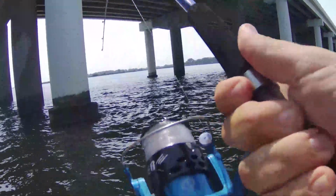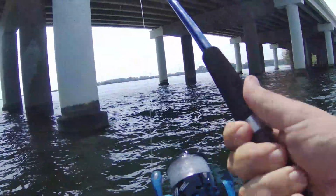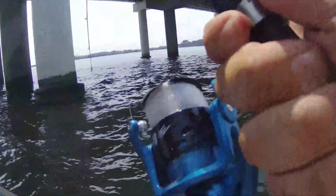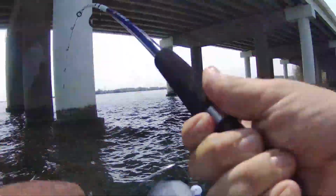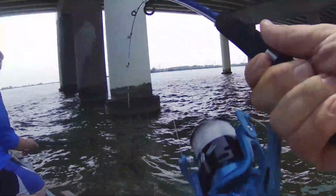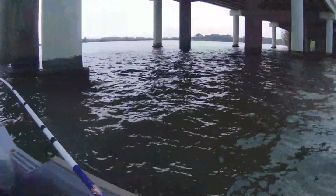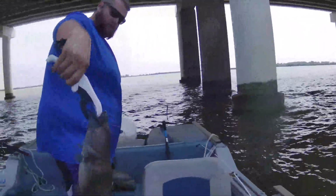This is the first fish of the day. Gotta make sure that camera's working. There's Captain Rico in the background. And first fish is a nice little blue catfish.